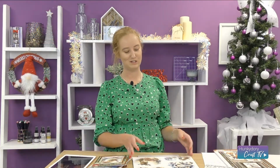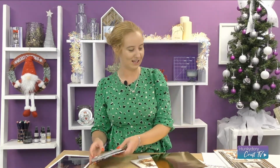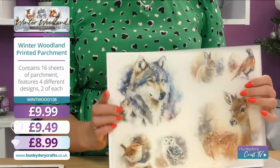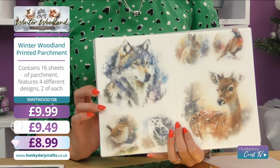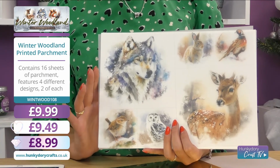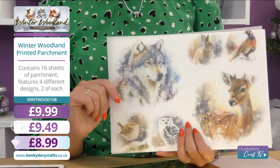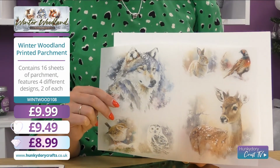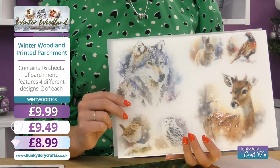But back to our gorgeous Winter Woodland, and we are going to show you that parchment. Are you ready for the prettiest parchment you have ever seen in your life? Winter Woodland printed parchment. We did something similar with our Meadow Hares winter last year, and it was so good, and we did it also with our Wildlife Blossoms, but this is something else. 16 sheets of our beautiful parchment here, 4 different designs, 4 of each.